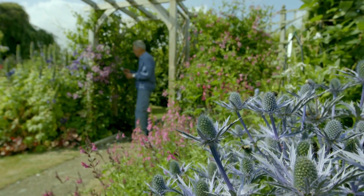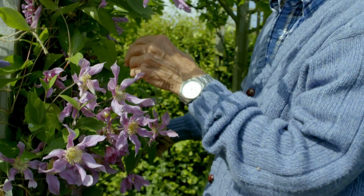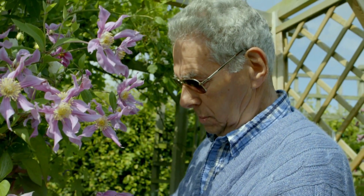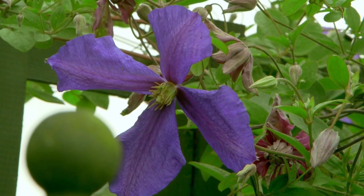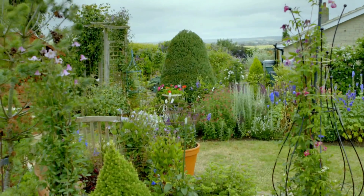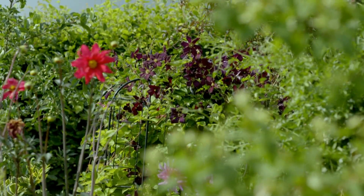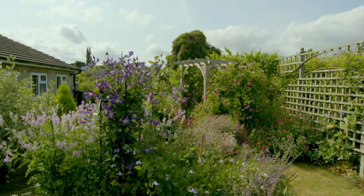I was in the RAF for 30 years, and 67 was when we bought our first house. And I remember going straight out and buying Jackmanii, which I still grow because it's a wonderful clematis. And then slowly, as we moved around, I gradually increased. But until about 15, 20 years ago, I never got above 40. But now, I don't know, 300 or 400, I suppose.